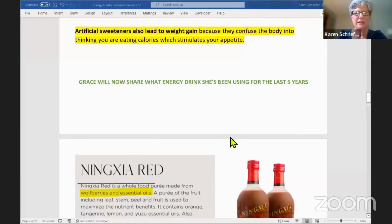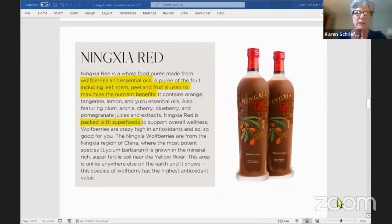But I will turn it back to Karen to look closer at the ingredients and how they can benefit your health. So as Grace said, it's called Ningxia Red. It's a whole food puree, so it's using all of the fruits, especially the berries, the Ninja berries. It includes the leaf, the stem, the peel, and the fruit. All of that has all kinds of good fiber and nutrients in it. So they don't just put the inside of the fruit, all of it goes in there, as well as the oil. So it's really packed with superfoods.